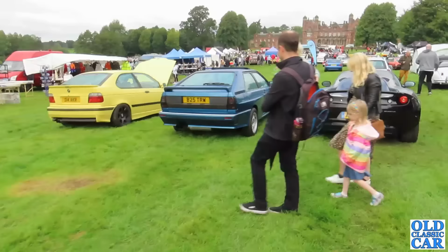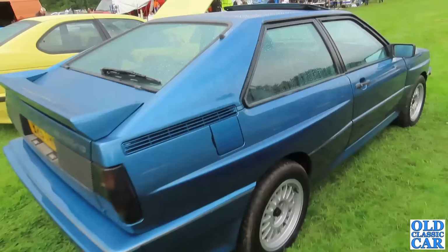Audi Quattro, that's quite smart, isn't it? That's a smart looking car, nice colour. Four wheel drive Audi Quattro, 5-cylinder, turbocharged.